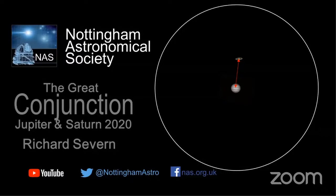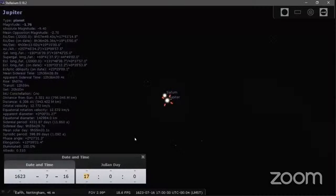So I've put together some slides just showing the position of Saturn and Jupiter over each conjunction starting in 1623. So you can see here the two planets. Now I've centred here on Jupiter in the centre. So Jupiter will remain in the centre as we go through all of the conjunctions, and you'll see the relative separation of Saturn change as we go through them.